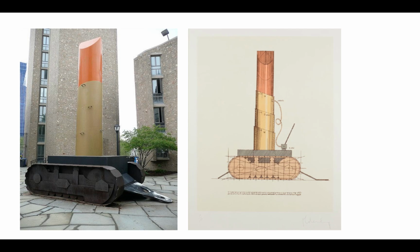Originally, it was refurbished with steel and fiberglass and reinstalled in 1974 at Morse College at Yale. Originally it was made of inexpensive perishable materials and objects.